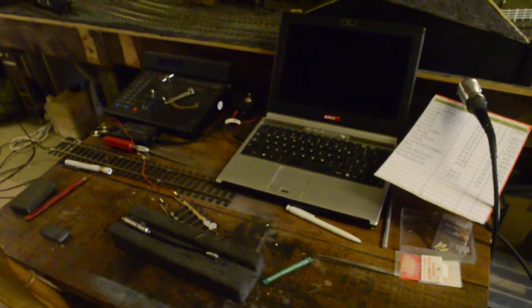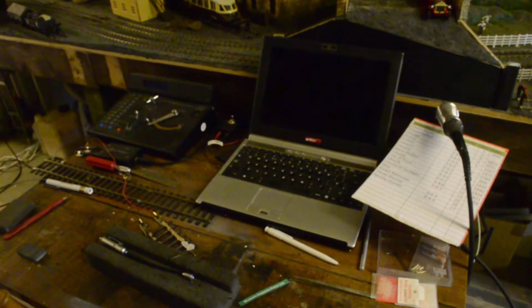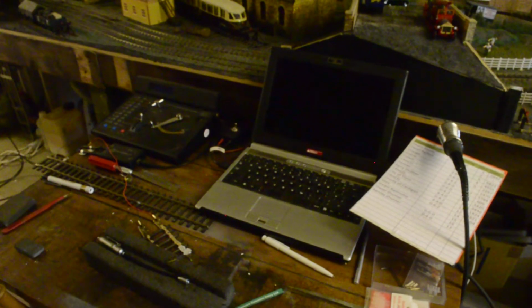And the other addition, of course, down on this table here I've got a laptop, and I'm using JMRI and an iPod Touch to control my locomotives. It makes it much easier when you're walking around rather than using the handheld controller which I normally use, which is this one, and a long cable which gets tied up to almost anything it can find, and you know what I'm talking about there. So there we go, that's where I'm up to at the moment.